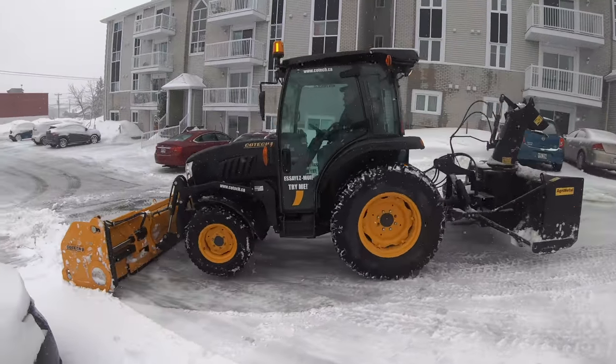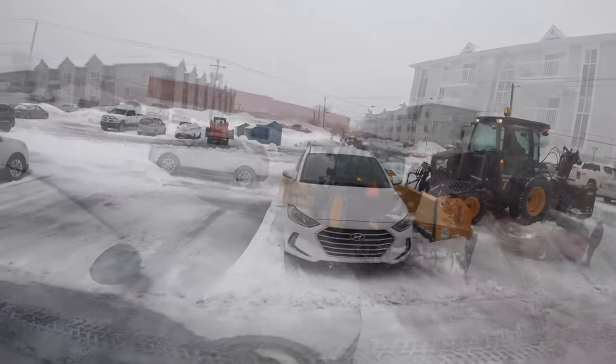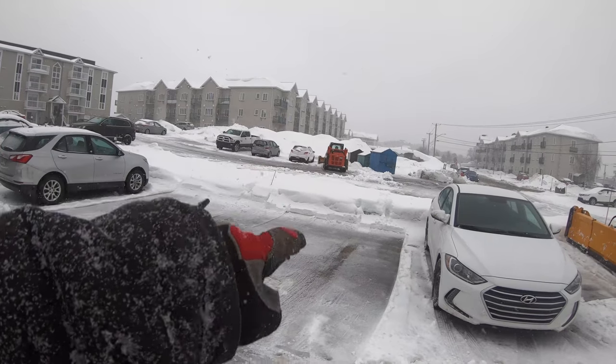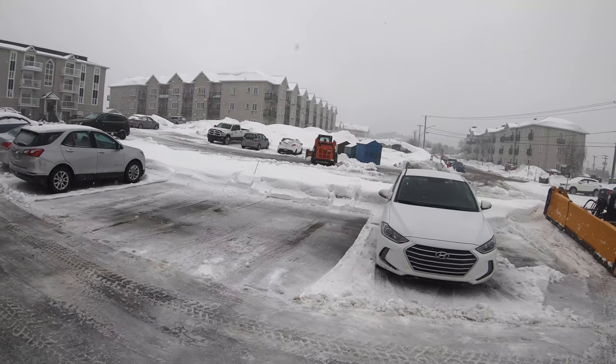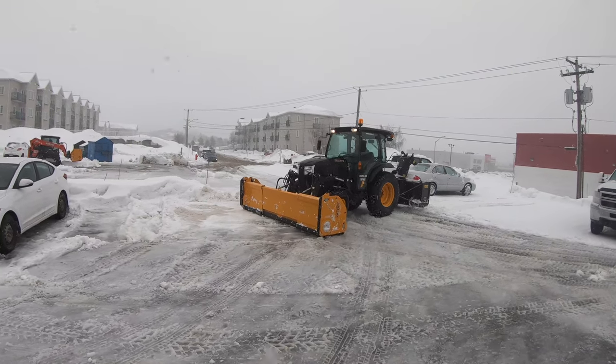I love it when cars just randomly pull in behind people. That's so smart of them. That loader's getting tight too. That loader, you look right there. He's hugging and kissing that car. I don't know, he better buy a dinner pretty soon if he gets any closer.